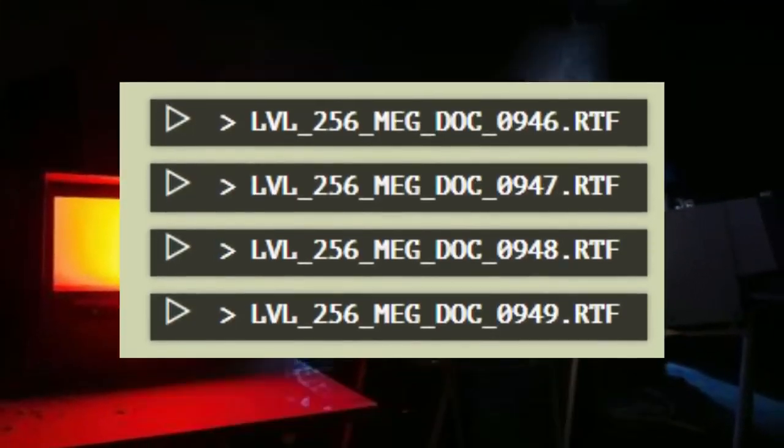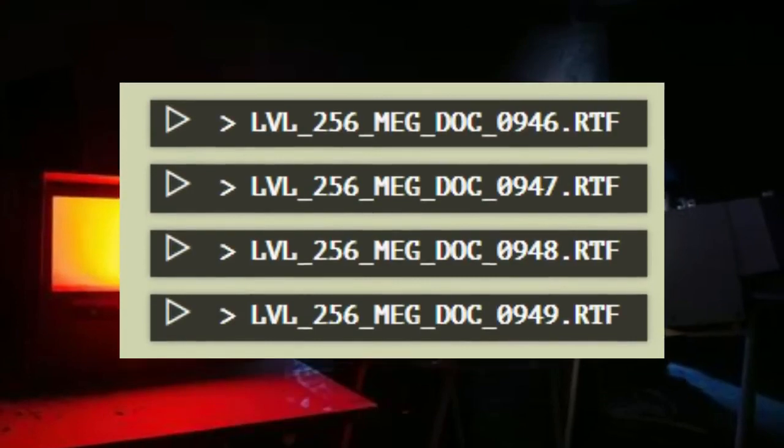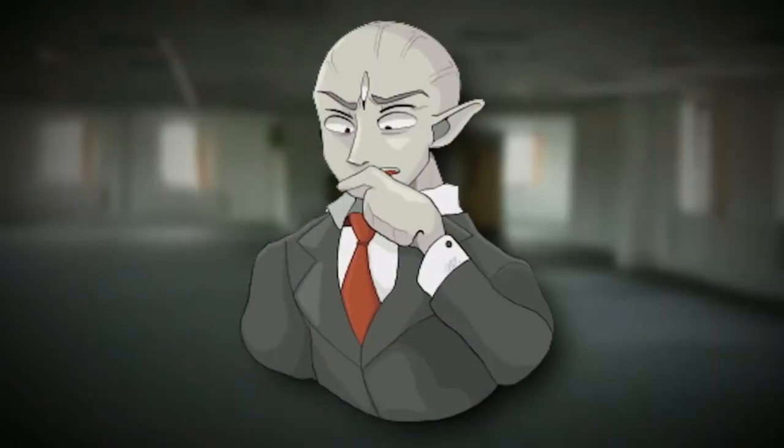So level 256 actually has 4 different versions of its description on the Wikidot, and each version is written by the same wanderer as they discover more and more about the level. And the deeper the explanations go, the creepier and more disturbing the author's explanation gets.